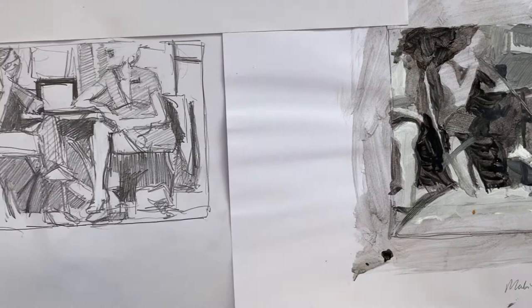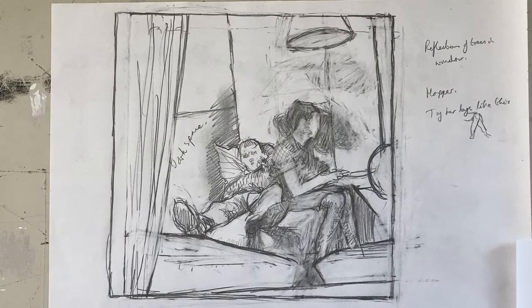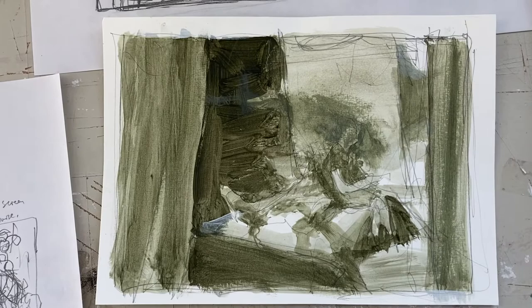Here it's the sort of psychological relationship between the two people, the guy and the girl. They're very close, but they're actually not paying attention to each other. So I've invented a space around them, a bit like Edward Hopper, and now I'm just beginning to expand that space. Because of the shape of the paper, I changed the format of the composition.